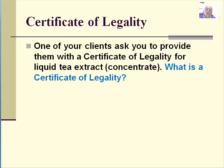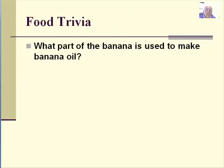Be aware that it actually may not apply to any U.S. regulations or laws. And finally, the trivia question for imports and exports is, what part of the banana is used to make banana oil?